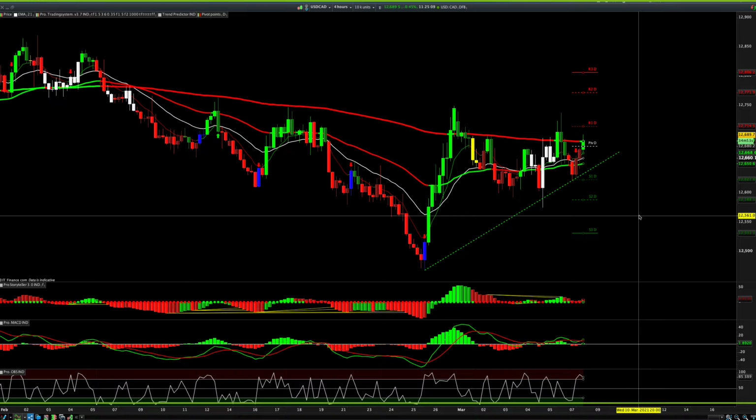What currency pairs have you been trading? What do you like to trade? Do you trade everything or just a few things? So I kind of started looking into everything, but it gets too confusing. So I pretty much started focusing on EUR/USD, okay, and GBP/USD, okay.